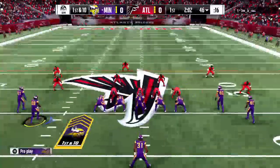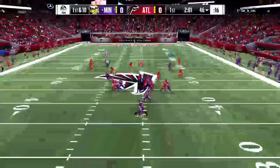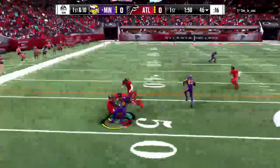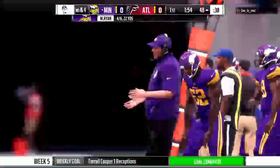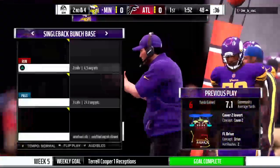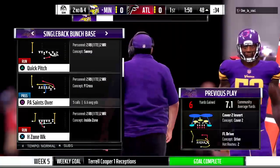On first down, Ryan. And he's going to drop this off to his fullback. And he'll be brought down at the 48-yard line. 6 yards on the pickup, and it's a second down.